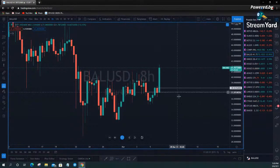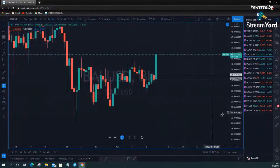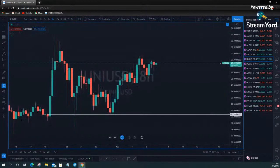All right. It's not financial advice. I would be using this bearish candle's low as stop placement if I was going to enter that trade.